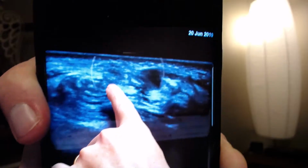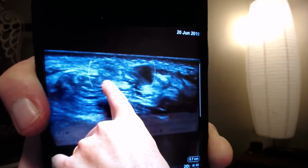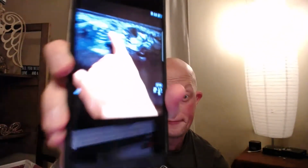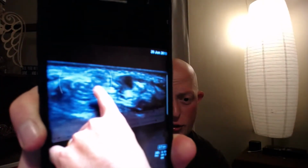Awesome. So that was actually on the right side of my tibia. And that is attached to what's called the peroneal nerve. What the peroneal nerve does is it goes down the side of your leg. It branches off into two different places. The one that wigged out was on the right side of my fibula. So that's the one that they took.